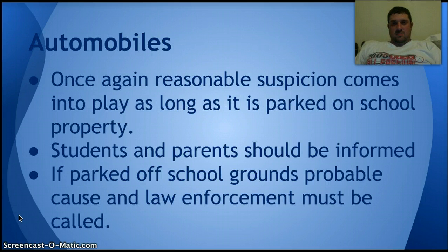Automobiles. Once again, reasonable suspicion comes into play as long as it is parked on school property. Students and parents should be informed of what is taking place. If parked off school grounds, probable cause applies and law enforcement must be called.